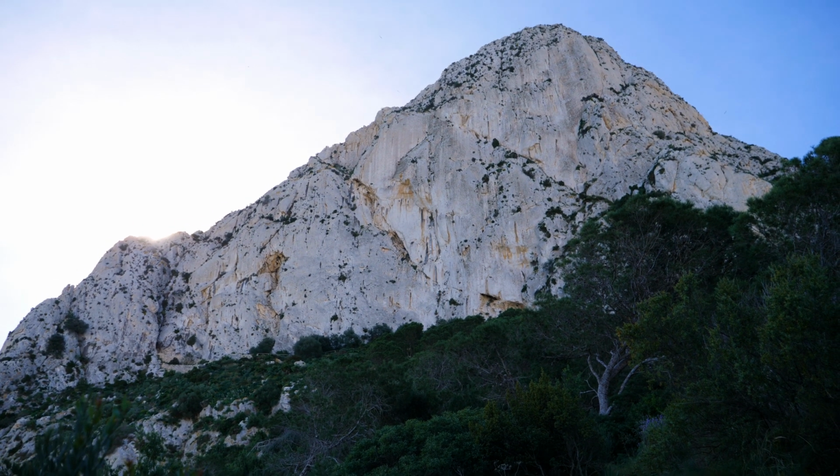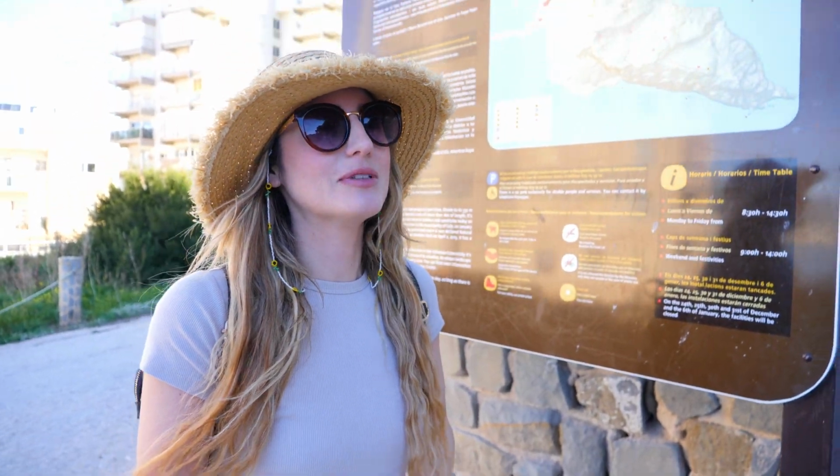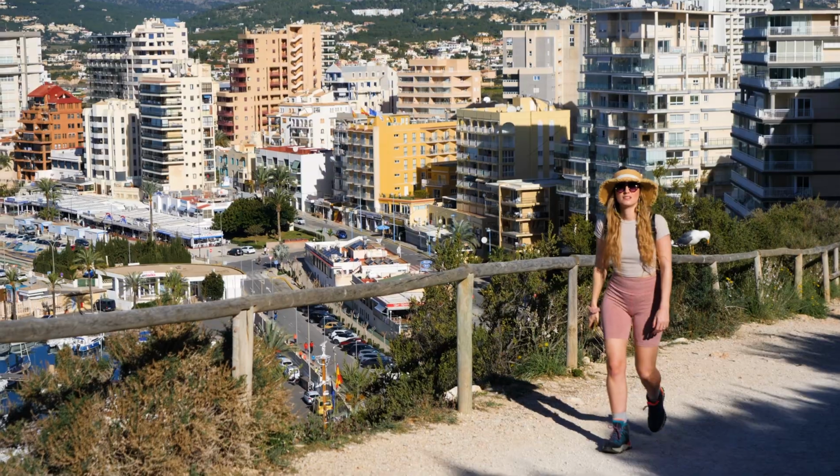To the top. I'm really nervous. I'm really bad with heights. I think I have really bad vertigo, but we'll see. I'll give it my best.